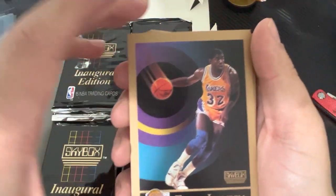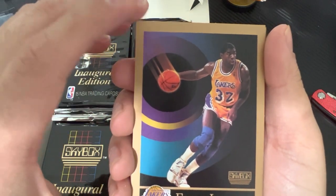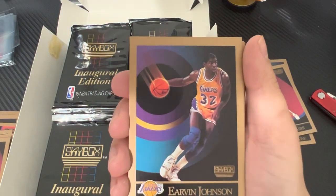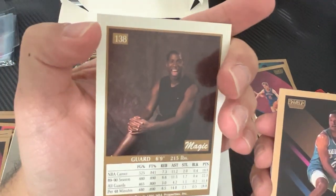Irvin Magic Johnson. There you go. Look at that card. I like the way they have the ball right there. Isn't that nice? I wish they would have continued to make this. I think they stopped making them after 1995. I have to look it up, but these were nice cards.